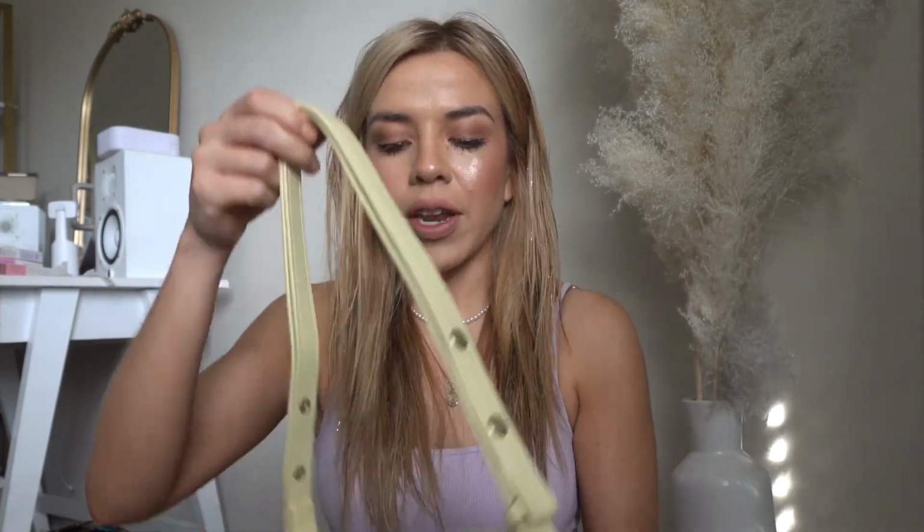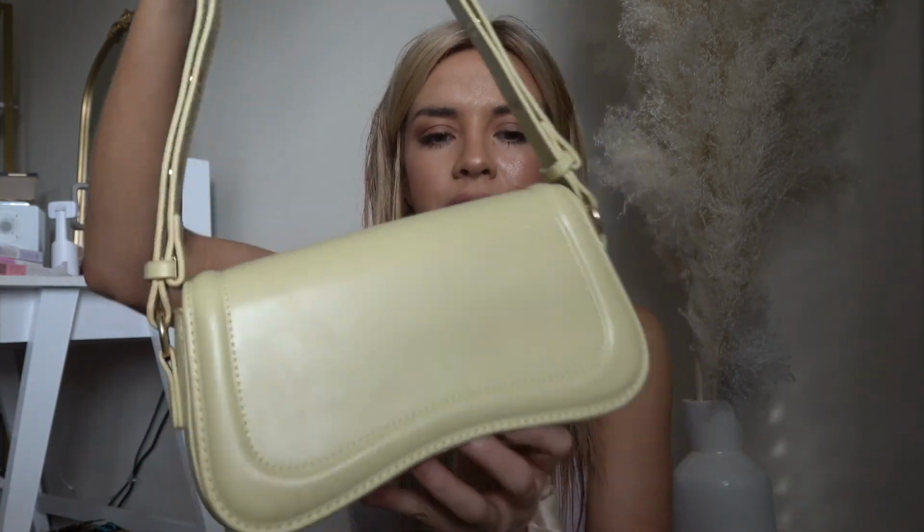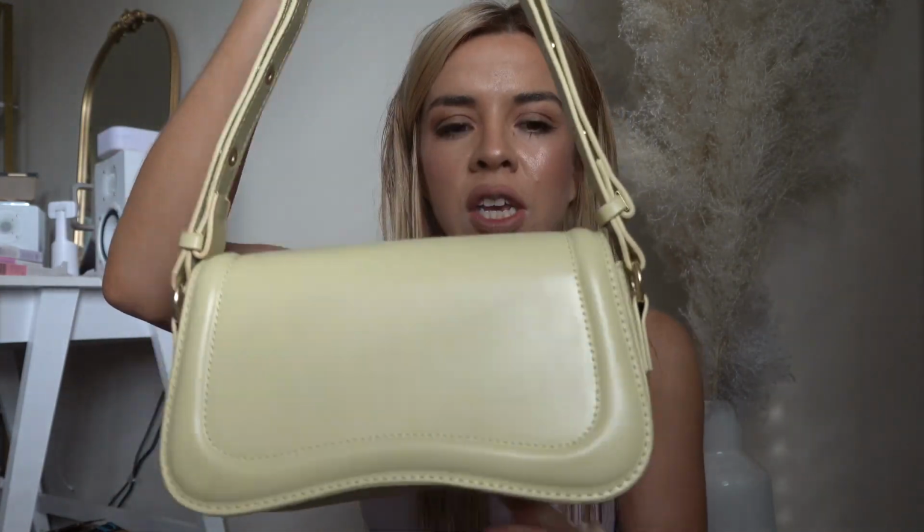Next up, I got some purses from Yenisei Fashion. I think they're at Yenisei. I'll put it on the screen. This purse is so cute. I've been really kind of in a slump with bags, and I just got a new one in El Paso from this boutique, but this one is so cute. It's kind of like a light yellow green tintishy. It's very perfect for summer, spring.